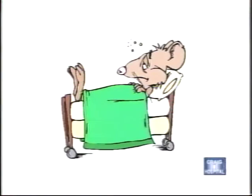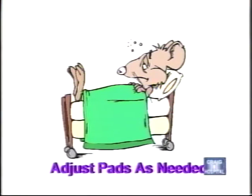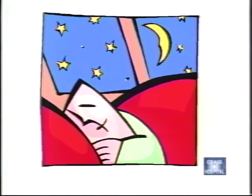Throughout the night, you may need to adjust where the pads are placed. If you have bad spasms during the night and are unable to move, you'll need someone to help check and adjust the pads to be sure they are protecting the bony prominences.